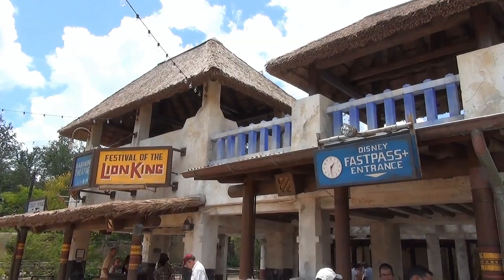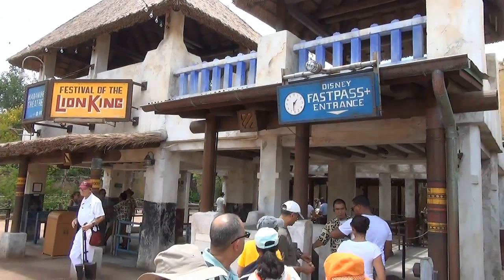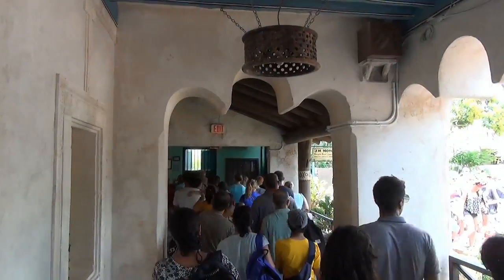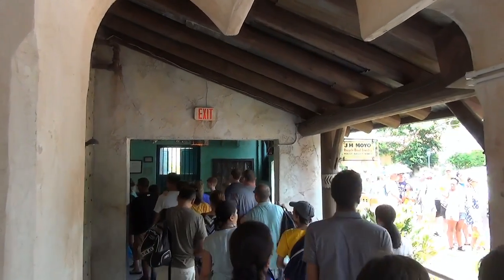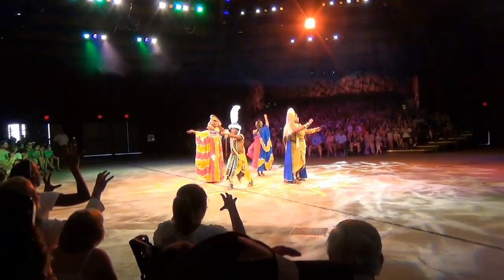And I'll tell you one thing, it was a hot waiting area. I remember doing the Fast Pass for the old show, and at least they had the spritzing water on you, the fans and everything. So here it was a bit warm waiting for the show. Maybe they'll change. I mean, it's still a new theater. Maybe they'll bring in some fans. I mean, it was a hot day. It was a hot day everywhere.